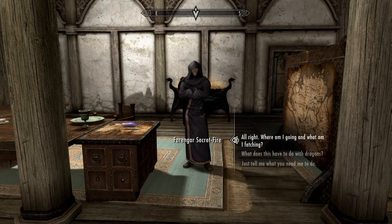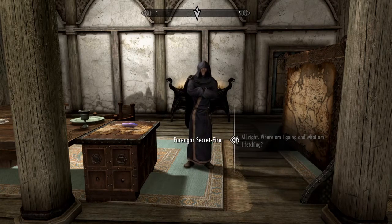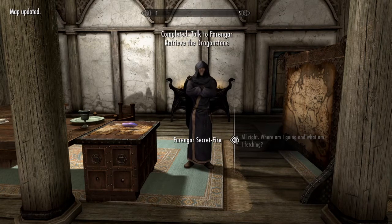Alright, where am I going and what am I fetching? What does this have to do with dragons? Just tell me what you need me to do. Straight to the point, eh? No need for tedious hows and whys. I like that. Leave those details to your betters, am I right? I learned of a certain stone tablet said to be housed in Bleak Falls Barrow. A dragon stone, said to contain a map of dragon burial sites. Go to Bleak Falls Barrow, find this tablet, no doubt interred in the main chamber, and bring it to me.